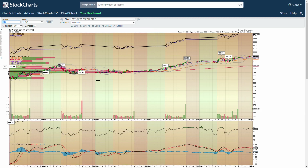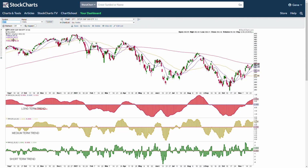This SPY 15-minute chart's just flat here. Not really liking that chart right now. This is our trending chart based on the daily time frame. So long-term trend is bullish, medium-term trend bullish, short-term trend bullish. Once again, you can see it even better here, right into the 200 daily. So this is a big level.